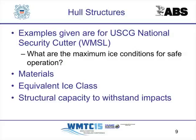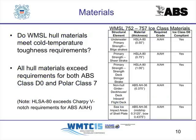So we looked at materials, and we looked at how the existing structure of the ship would be classed under the ABS ice classes. And then we did 2 successively advanced analyses of hull structural impacts with ice pieces. So materials first. These cutters were built by Ingalls. Materials not much different than what are used on a Navy Combatant, and all the materials are suitable for Ice Class D0, and they're suitable for Polar Class 7, which is the least capability polar class.